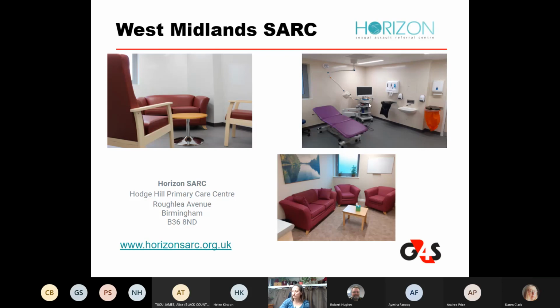That big machine in the corner is the colposcope. That's the machine that we take the digital images on. It's all non-touch. All the walls are hard rock. Honestly, it's fabulous in there.